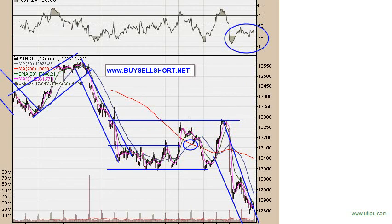Good evening. This is the market update for Buy Sell Short for Thursday, November 8th, and the post-election sell-off continues, with the market down 425 points since Obama won re-election. At least that's what the thinking is.